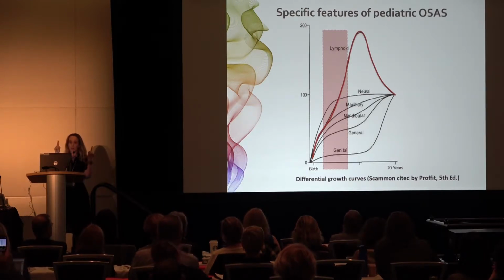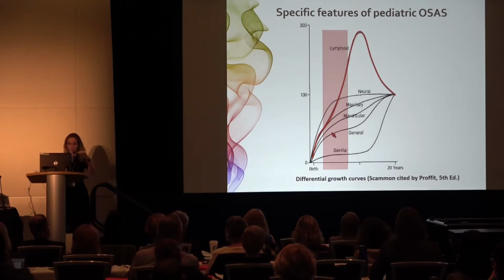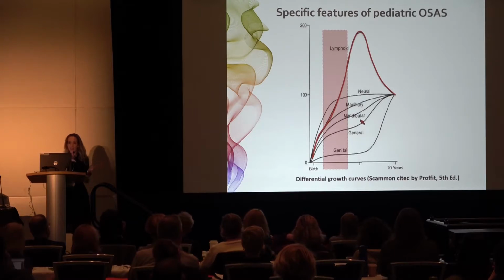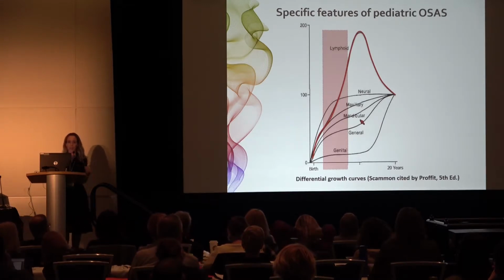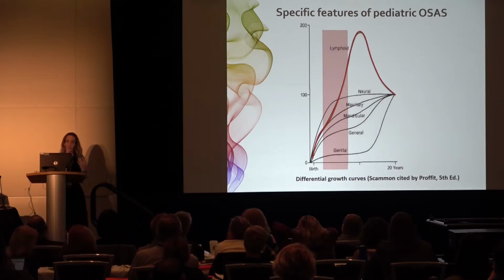This is why we use the anterior cranial base as a reference in ortho, because we know it's not going to change much. So the maxillary curve follows the neural, and the mandibular has a different velocity, which means that it is normal for a child to have the mandible slightly retruded, not exaggeratedly retruded, but a convex profile is okay. This is normal, and they will catch up.